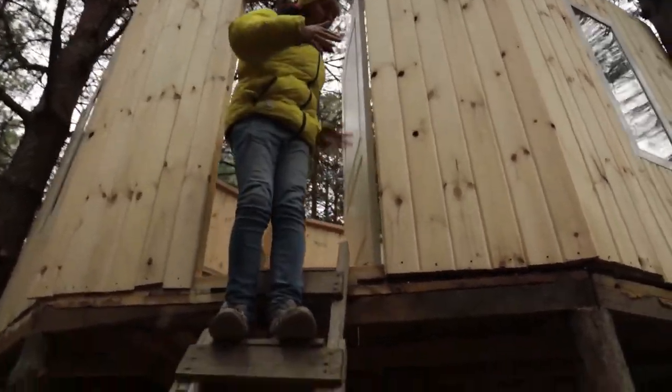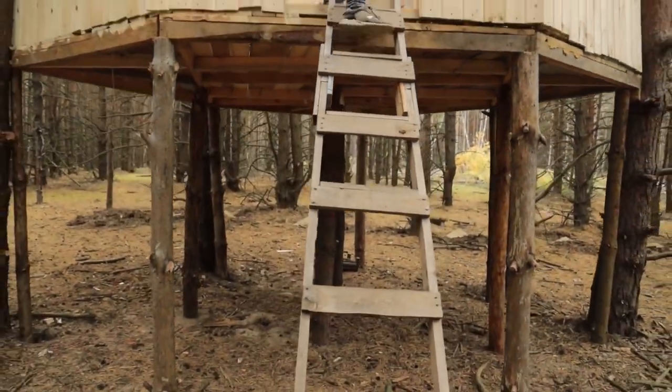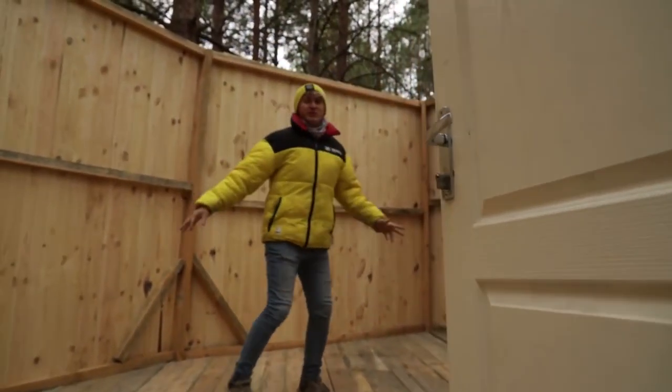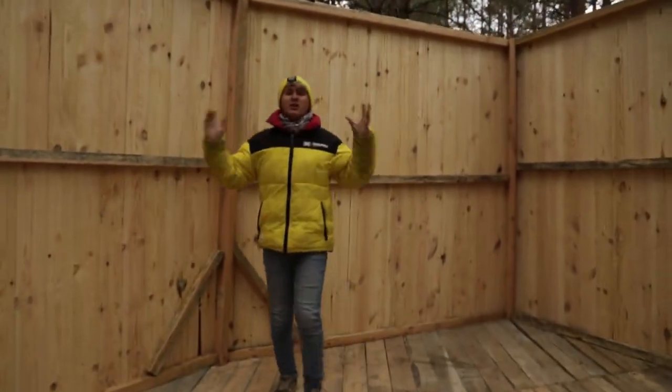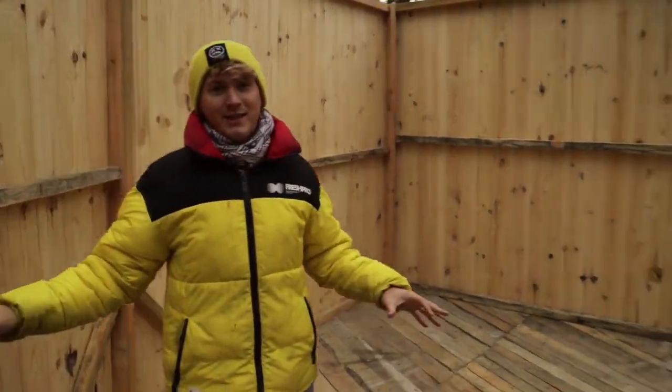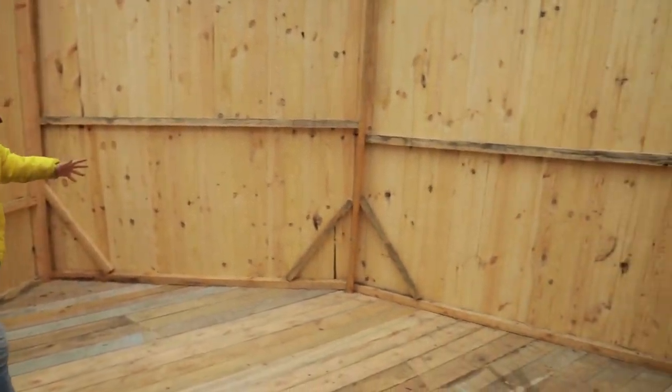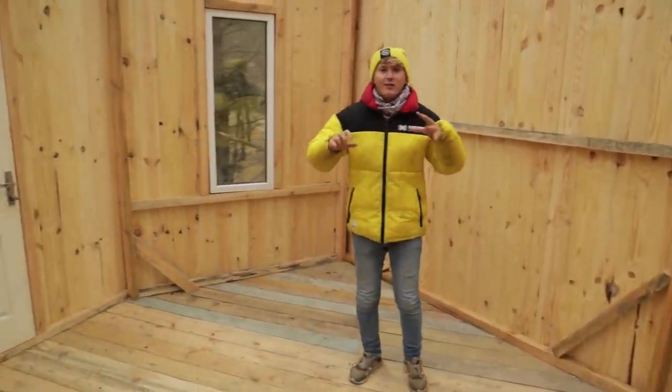If you haven't watched our previous videos, then we built this house in 2 weeks. We made a giant base on which we made the walls a couple of days ago. You just check it out, what a huge room it turned out. This is one of the largest houses we have ever made. Here we can easily make multiple bedrooms, a kitchen and much more because there is enough space for everything.